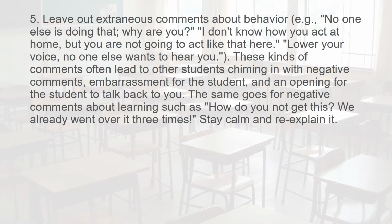Tip number 5, leave out extraneous comments about behavior. For example, no one else is doing that, why are you? Or, I don't know how you act at home, but you're not going to act like that here. Or, lower your voice, no one else wants to hear you. These kinds of comments often lead to other students chiming in with negative comments, embarrassment for the student, and an opening for the student to talk back to you.